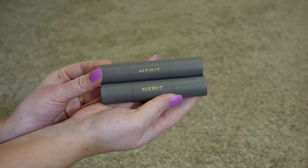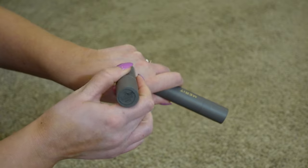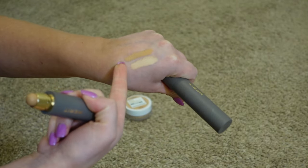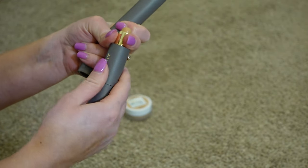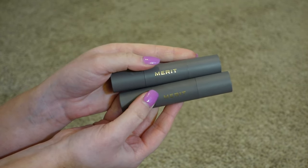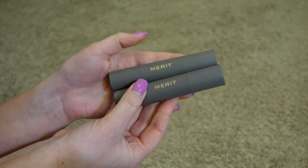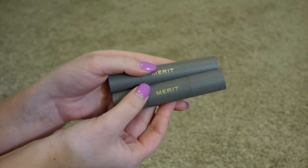Here I have the Merit Foundation Stick. I actually have this in two different colors. That has the lighter shade and I have the darker shade here. Does this thing want to come out? This thing almost just flew out. I got this to bronze with originally, but as you can see, it probably could go with my self-tan skin. I like this. I did. But it's not the most shining product from Merit. I think a lot of other things from their line are just better. I don't find myself reaching for these a ton, so I'm gonna declutter these and maybe somebody else will enjoy them.